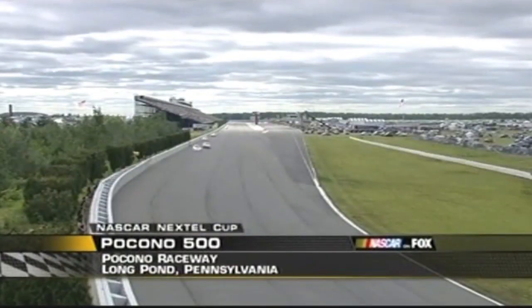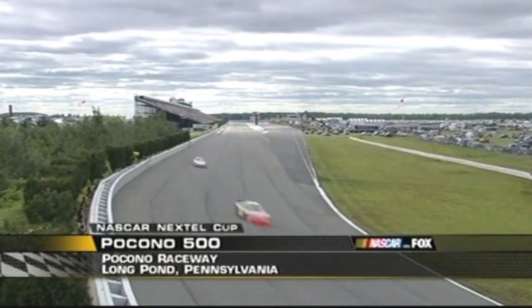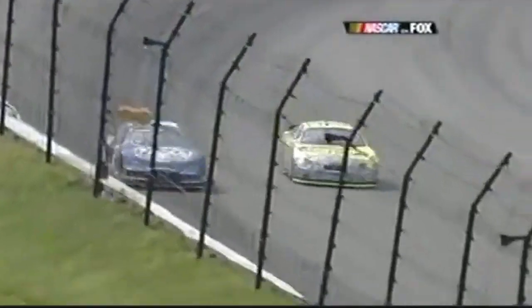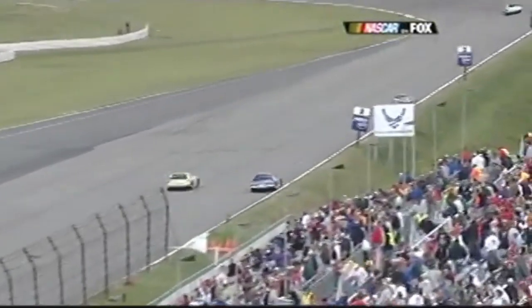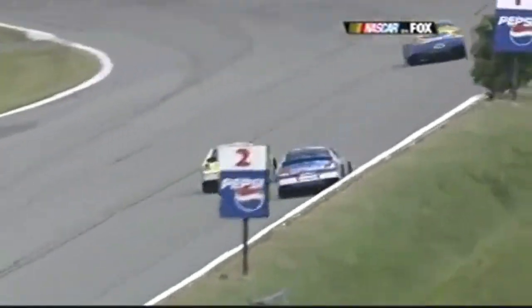A new leader in Pocono with 80 laps to go. The 15th lead change of the day, and the 10th different driver to lead this race is Greg Biffle. Watch how he swings way down. Watch this, Mike. He goes way off to the left of the straightaway here to break the draft. He doesn't want any side draft off the 2 car, so he can get down there, get clean air, and then pull up in front.